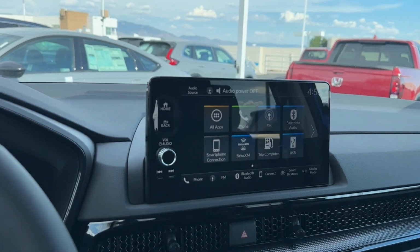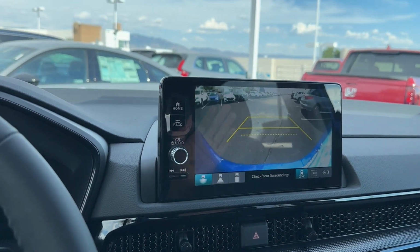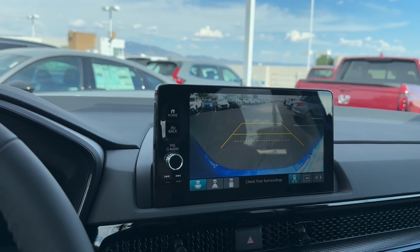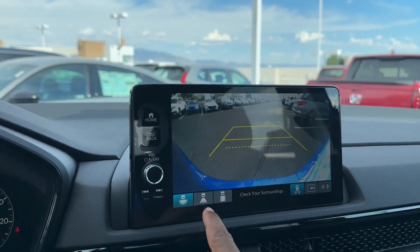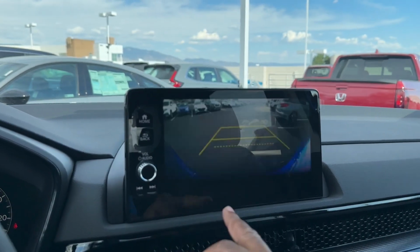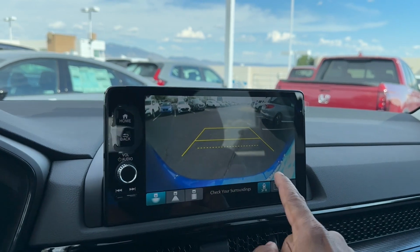I'm putting it in reverse. No 360 camera on the 24s. CRVs don't have 360 cameras at all, but you do have a wide angle, normal, and top down. So this is Honda's multi-angle backup camera. And then you can turn the cross traffic on and off.